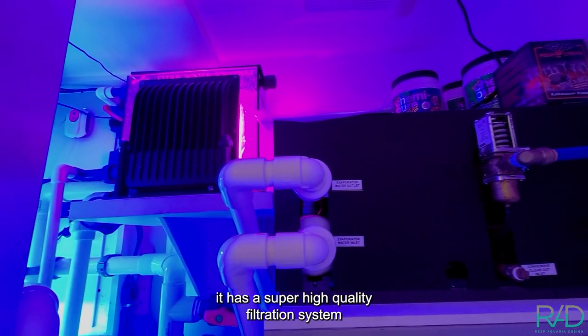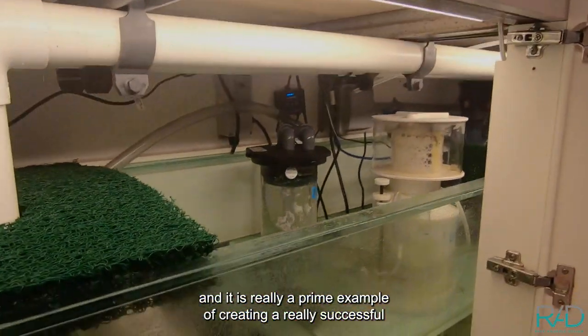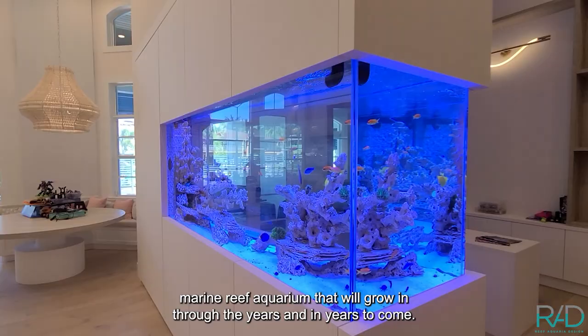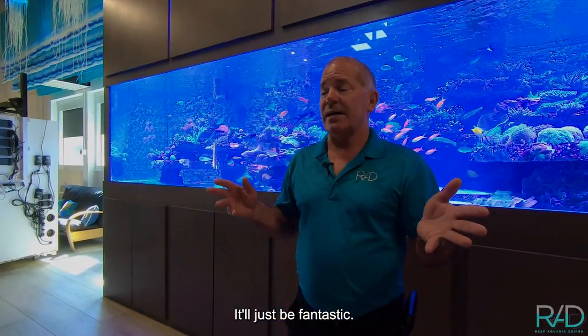It has a super high quality filtration system. And it is really a prime example of creating a really successful marine reef aquarium that'll grow in through the years and years to come. It'll just be fantastic.